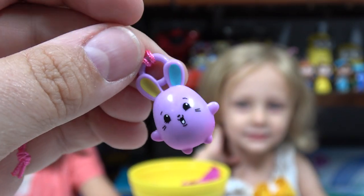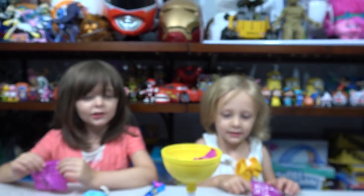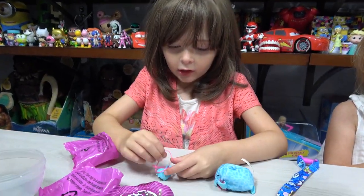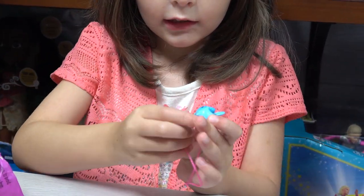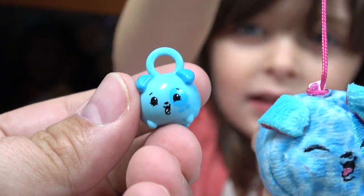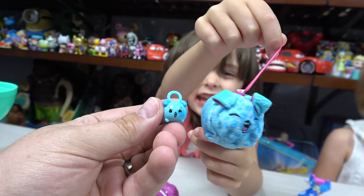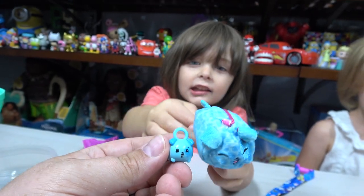Here's Chloe's little bunny. Oh, so cute. All right, Emmy, what did yours have? It's a little doggy. It's a little doggy? Yeah. Here, let me see. Oh, it is a little doggy. Nice. And it has a little daddy. A little daddy? That looks like a big daddy. Yeah, that's a big daddy. Nice.